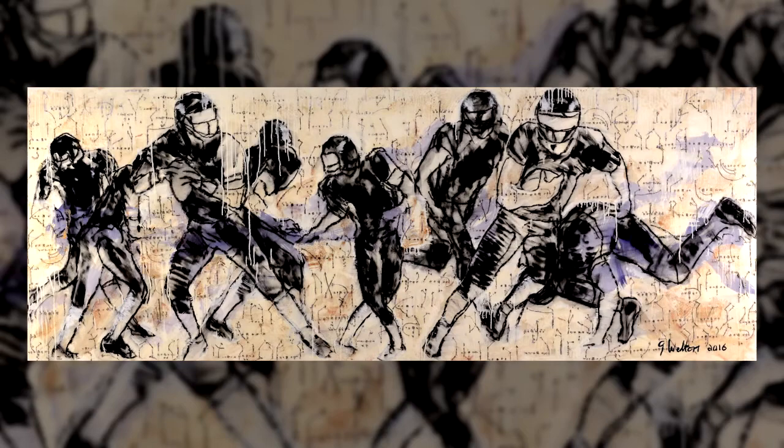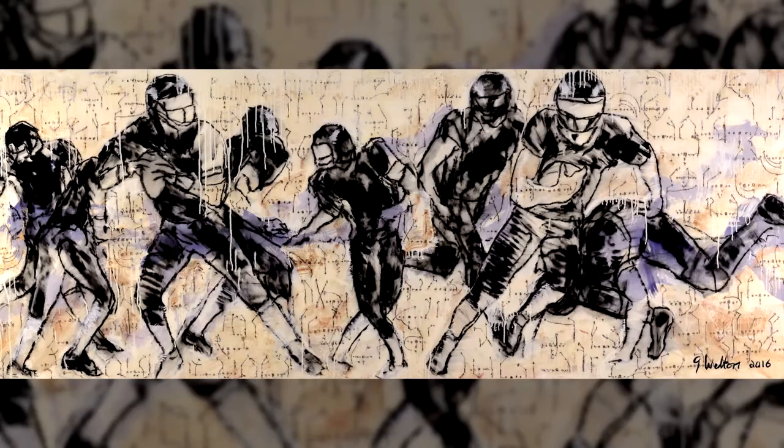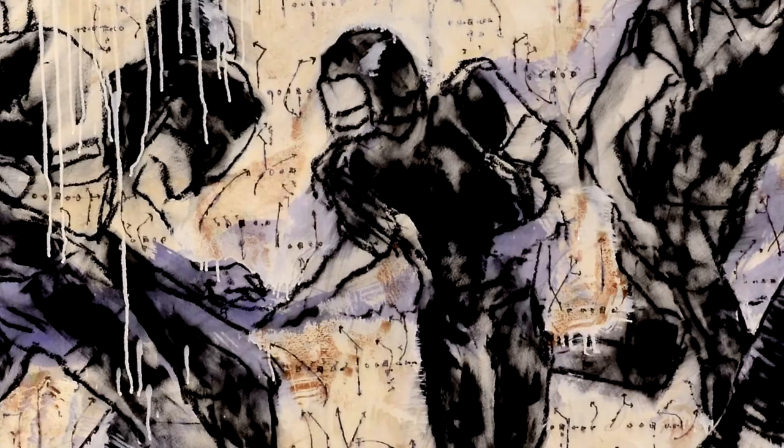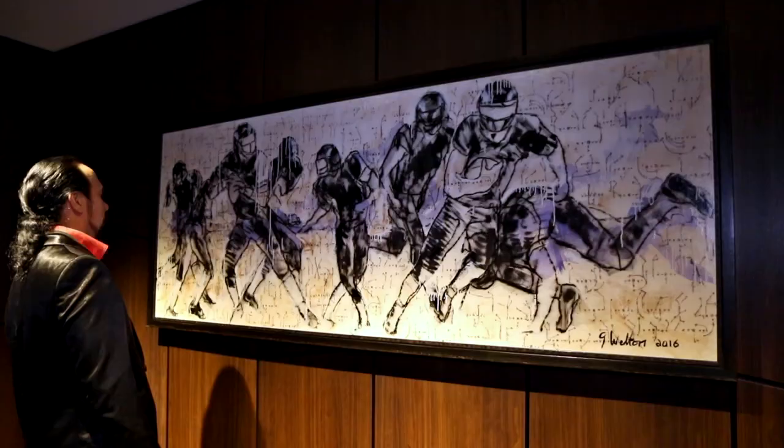Dynamic movement, football heroics in motion. And it has play diagrams in it. It's done real splashy and loose because I want it to be very fluid and show movement. And actually there's some metallics in here too, so it does glow if you look at it under the right light. Just a lot of information. That was fun to do. I really like this one.